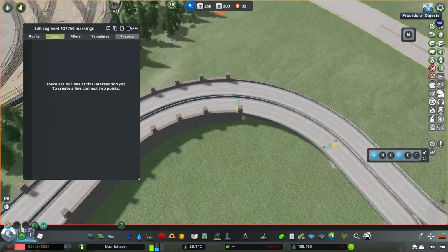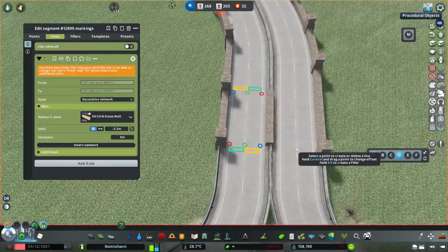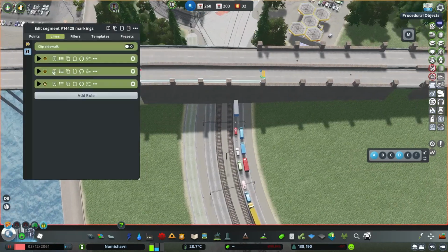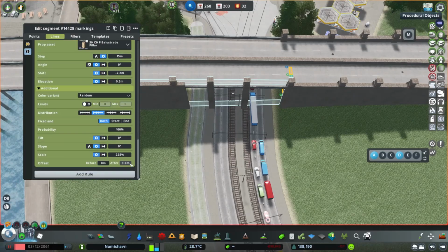There are some gaps where the road passes under, and I can't use the retaining walls, so I supplement it with a brick texture that blends well with it and apply it to a procedural object shape and just align it with the bridge.